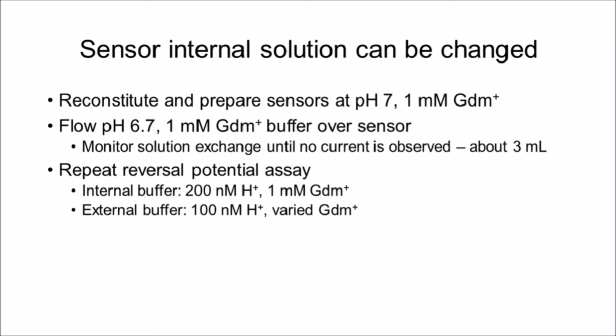So we investigated this essentially by doing what we did before, where we reconstituted and prepared our sensors at an internal pH of 7 and 1 millimolar guanidinium. But then once we prepared our sensors, we could put them on the instrument, and then using the fluidics of the instrument, we can flow a different buffer over the sensor.